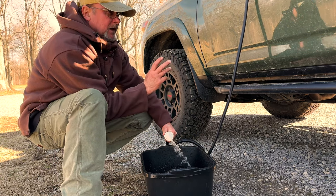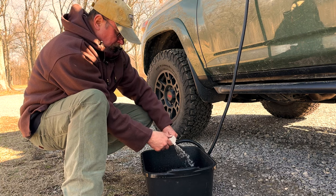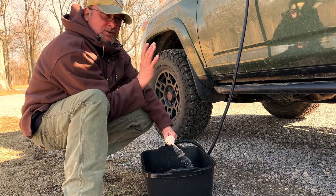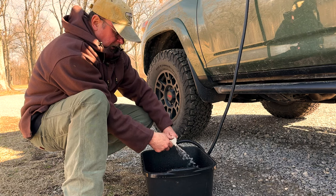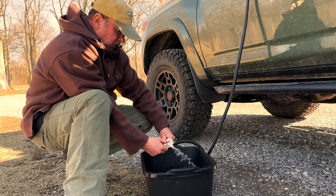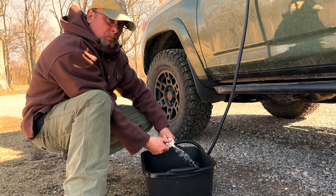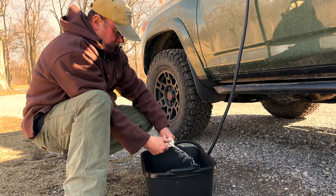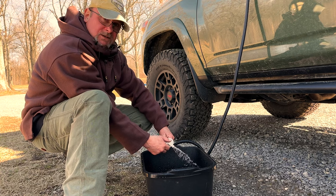A lot of people buy the off-road water tubes with a pump, or they can air them up and use air pressure to push out the water. But they spend a lot more money. This works just as well. A lot cheaper. That's more water.